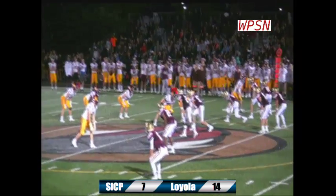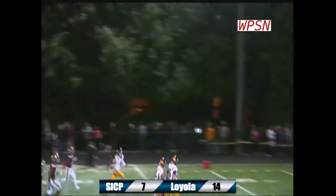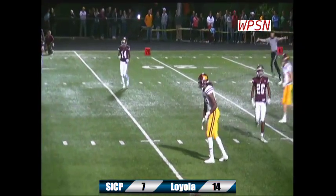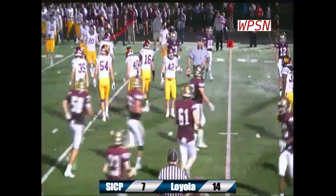All right, it's fourth down. Well, he's gonna punt it back to Ignatius. It's a short, very high kick. Oh, the ball's on the ground. Yeah, it almost hit Ignatius' player, which would have been bad. But we avoided it. Now look, it's Ignatius' ball.